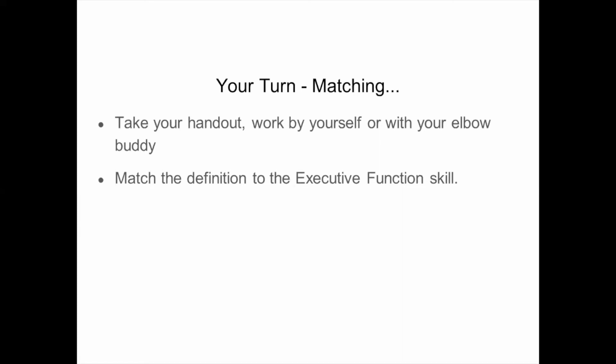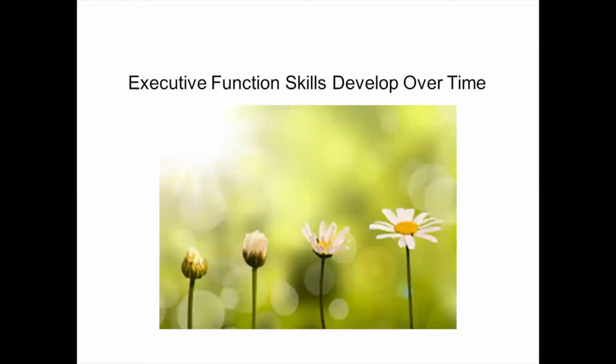Okay. Let's see. Oh. It does develop over time. So I want to bring your attention to page 3 of 9. These are the normal developmental paths for each age range. And this is just a quick overview of what kids in these age ranges can do. By grade 3 to 5, these kids should be able to run some errands and tidy up the bedroom. That's a good one for me.